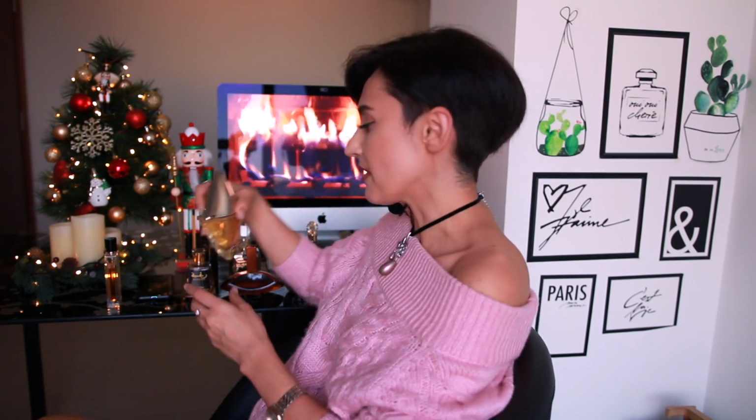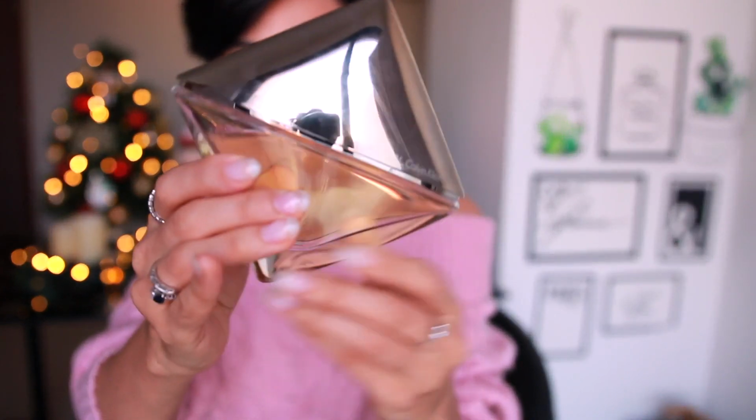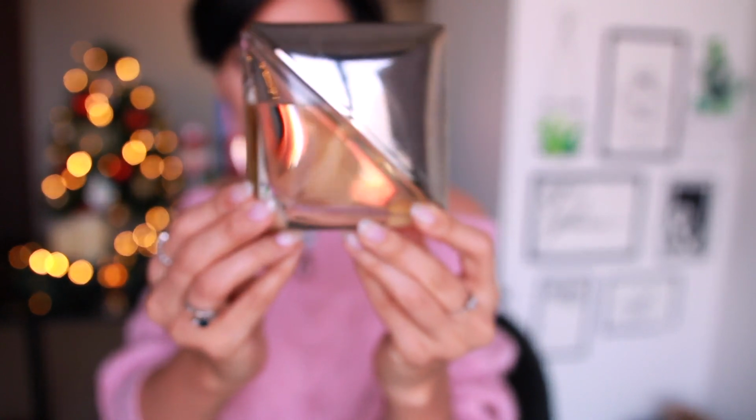The next fragrance is also from Calvin Klein, and this is Reveal. The bottle is like this. It's a square bottle, quite nice, I think. And this one, to me, is also a beautiful winter fragrance, also quite unique. It's something in between Mugler's Humanity and Paco Rabanne's Olympia. I think it's something in between.